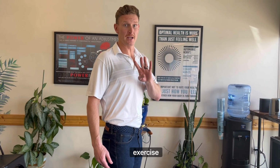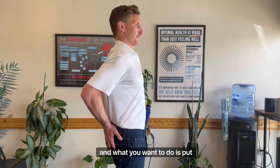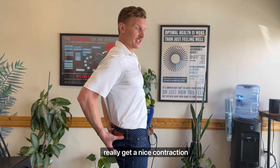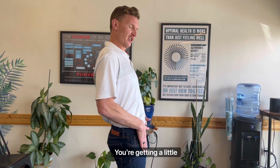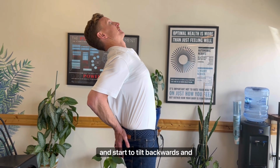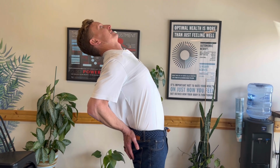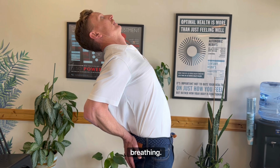Okay, so the fourth exercise is going to be standing extension. And what you want to do is put your hands right on your glutes just to give yourself a little support. Really get a nice contraction here. It's just going to feel like you were doing it on the floor before, where these are contracted, you're getting a little stretch in your psoas muscle, and then really lift the head up and start to tilt backwards and push the glutes forward with your hands. And then hold that position. Make sure you're breathing.